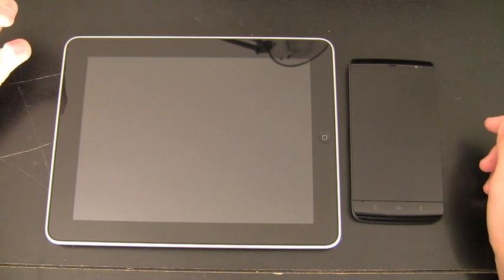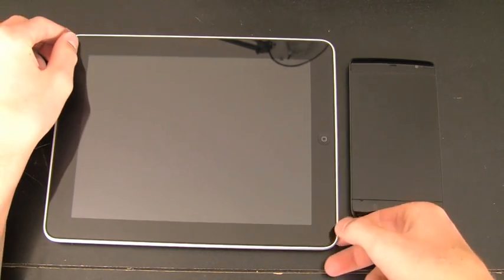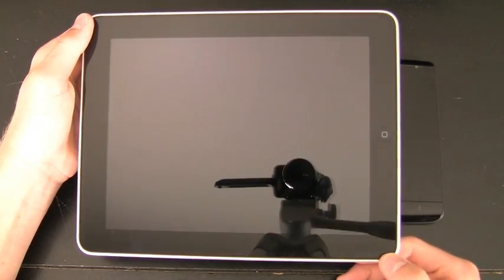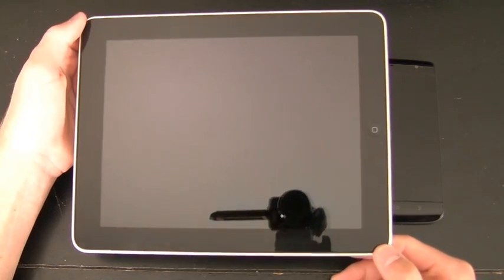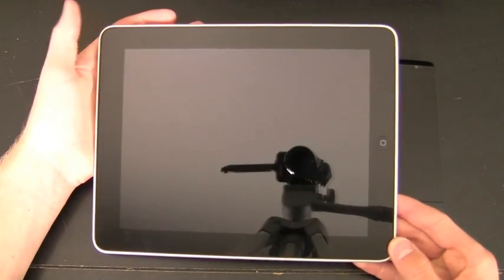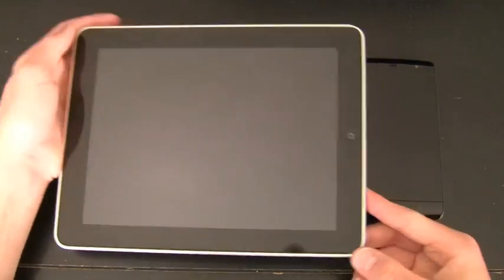Now, in terms of portability, obviously the Streak is going to be the device for you. The iPad is a very, very big device. It has a 9.7-inch screen, which spans the entire, wow, I was going to say entire length of the device, but that obviously is not true. So the device itself is about 10 to 11 inches across. It's pretty long, and it's not a portable thing. You're going to want a bag or a case to carry this in. This isn't something you can throw in your pocket.